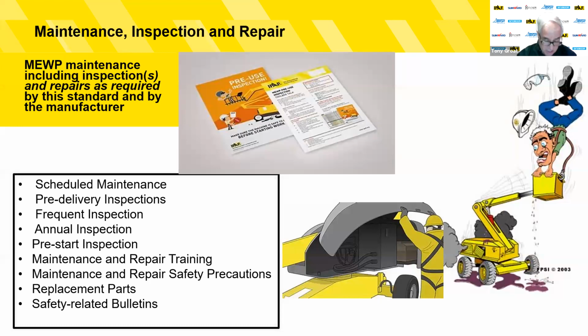All MEWPs require scheduled maintenance, pre-delivery inspections, frequent inspections, annual inspections, daily pre-start inspections, maintenance and repair training, implementing maintenance and repair safety precautions, replacement parts to be identical or equivalent to the original MEWP parts or components, and registering the MEWP with the manufacturer to ensure that you receive safety-related bulletins. Your plan must make it clear who is responsible to perform these tasks, the rental company or you, the user. And if it is the user, the training for your personnel to be qualified to perform all of these tasks.